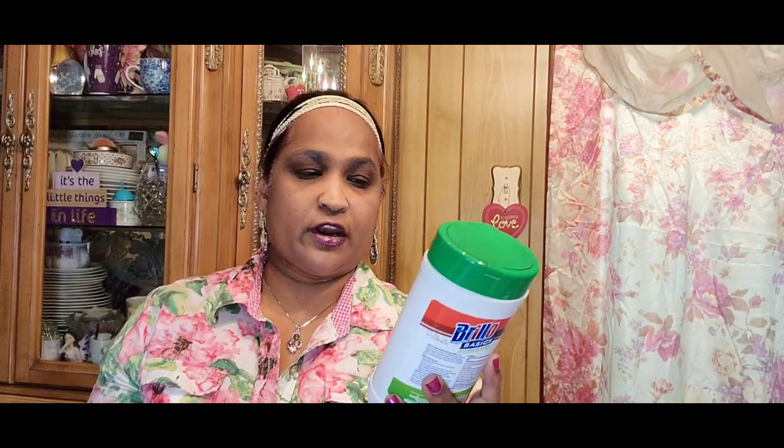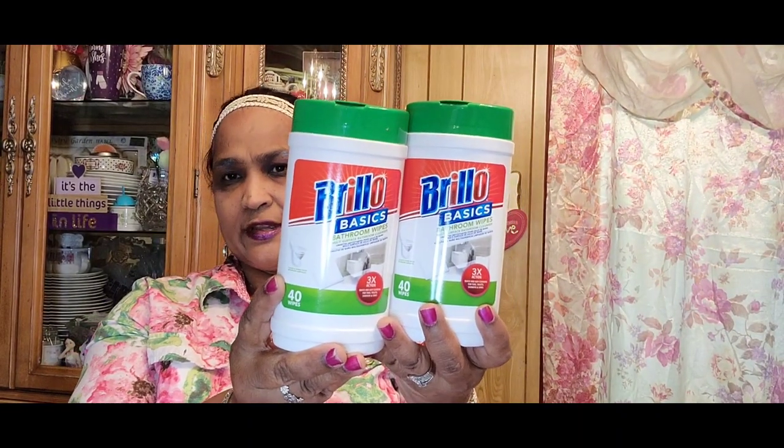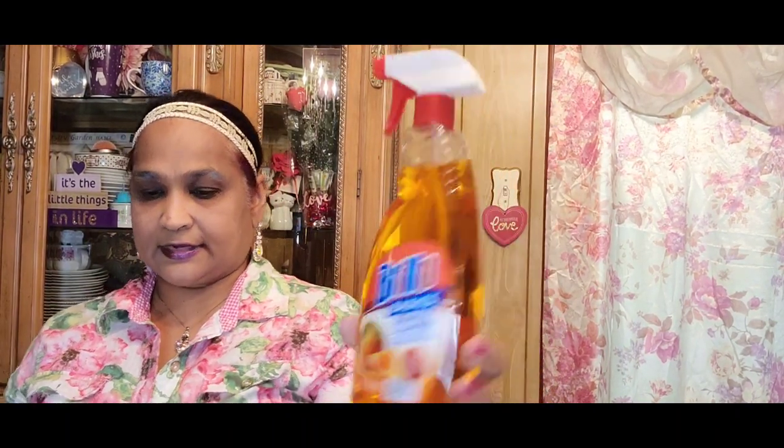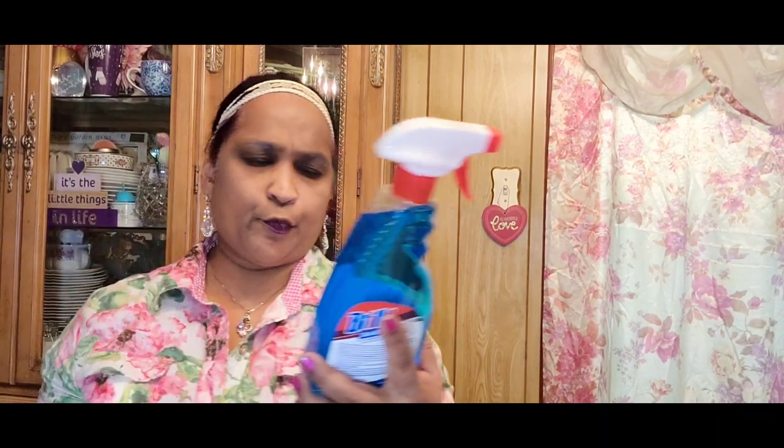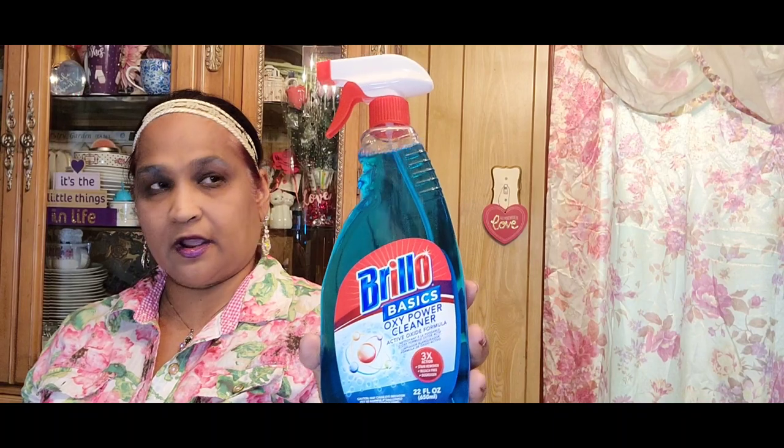So the other thing I got, and I meant to tell you guys, if you cannot find these and you have a Rite Aid near you, Rite Aid carries these for a dollar. Brillo Basics bathroom wipes, 40 wipes. They had the one with the bleach, which I cannot use, but this one doesn't have the bleach. I got these for my bathroom. Then I got this Brillo Basics orange cleaner, 22 fluid ounces, and this Brillo Basics Oxy Power Cleaner Active Oxide Formula, 22 fluid ounces. Brillo brand, and I love, love, love their brand.